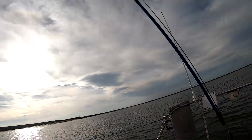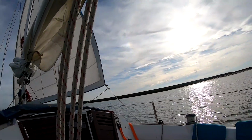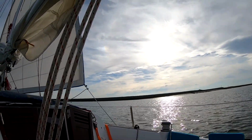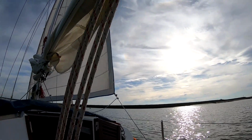It's turned into a beautiful night. Still lovely and warm. The sun's coming out again. It did get right cloudy, but it's alright now. Bit of a solar flare going on out there, a little colour in the sky.